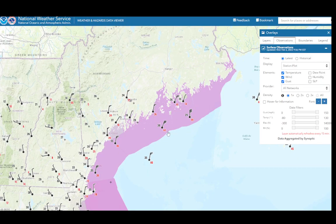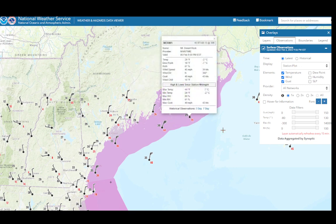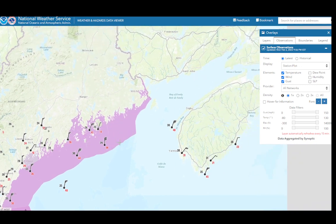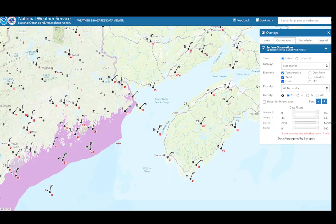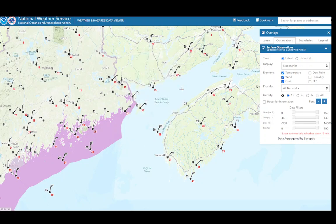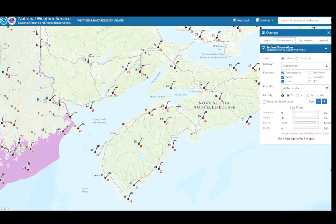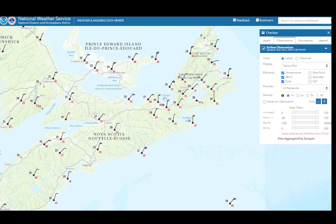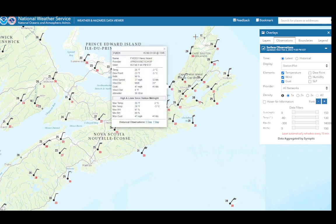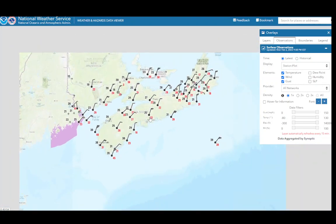All right, this finally loaded. So here we go. 44 mile an hour winds, 49 mile an hour wind gusts at Mount Desert Rock. 48 mile an hour winds at Brier Island. Yeah, sounds like a bad one. 47 mile an hour gusts. So yeah, Nova Scotia's really getting it, and they're probably getting snow with this too, though I don't see any winter storm warnings in effect.